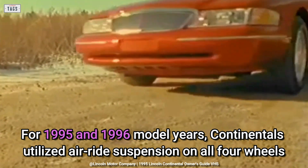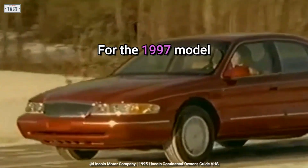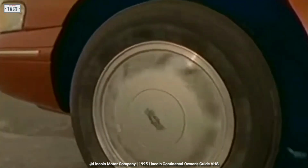For 1995 and 1996 model years, Continentals utilized air ride suspension on all 4 wheels. For the 1997 model, Lincoln removed the front air units and replaced them with traditional steel coil springs.